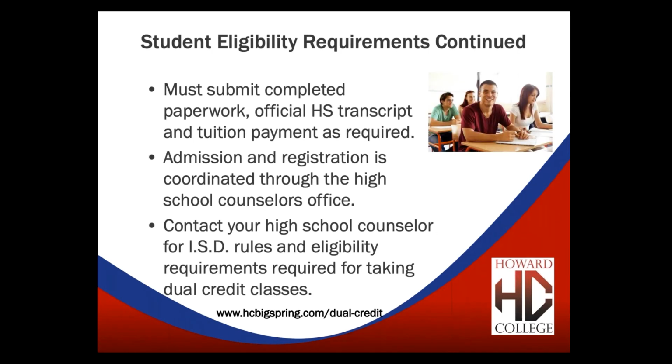You will need to submit completed paperwork. There's a dual credit application paperwork packet that I will show you online. You'll fill that out and you'll get it to your counselor. And we'll talk about tuition here in a moment. Admission and registration is coordinated through your high school counselor's office. You do have to go through your high school counselor to register for dual credit classes.